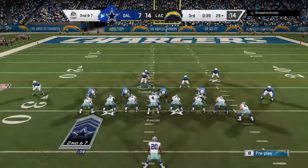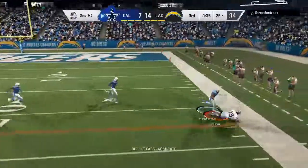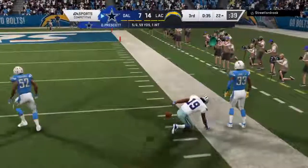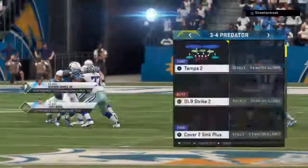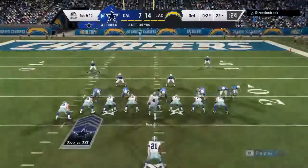From the 29, Prescott. Sideline throw, that's caught. Amari Cooper. And he'll be out of bounds as he gets this down about the 21 or 22. 7 yards there and a 1st down.